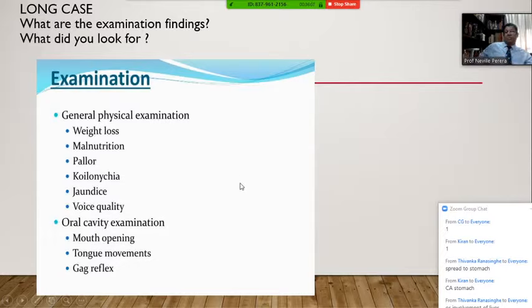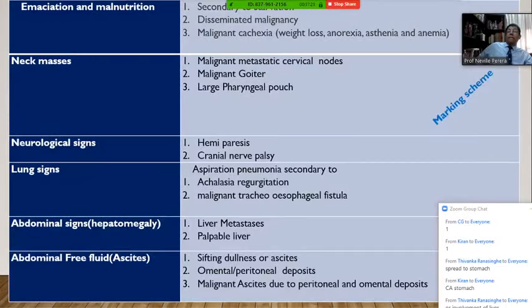And oral cavity, just ask the patient to speak and check the tongue movements and gag reflex. At least you should say that I checked the tongue movements and gag reflex to see whether there is any problem in pharyngeal muscle movements. That is to exclude pharyngeal dysphagia. And again, when it comes to the marking scheme, these are the few things we will be asking you, to see whether you have checked for emaciation and malnutrition, neck masses, the same thing we were discussing just now, and neurological signs, hemiparesis, cranial nerve palsies, and lung signs.